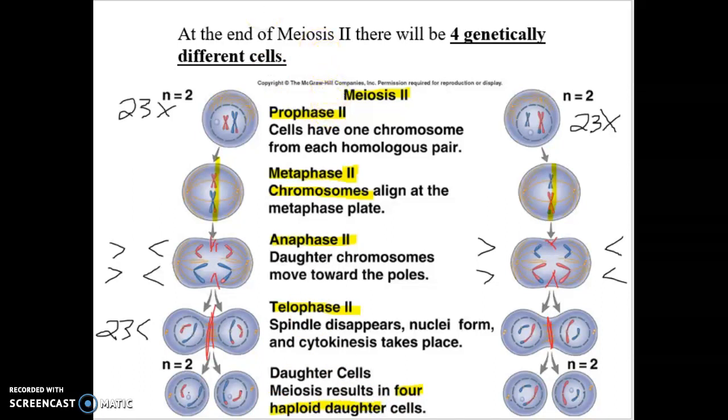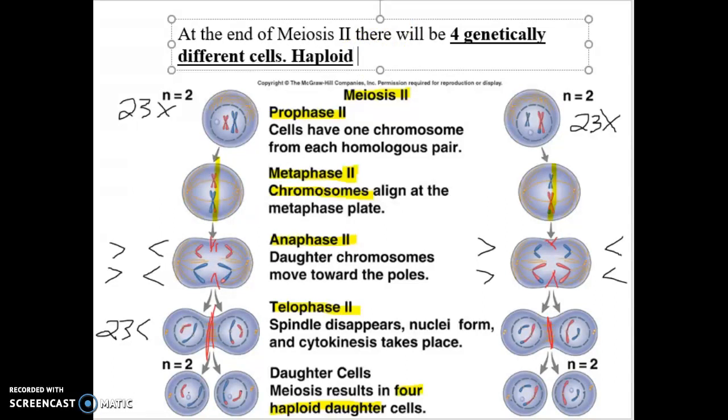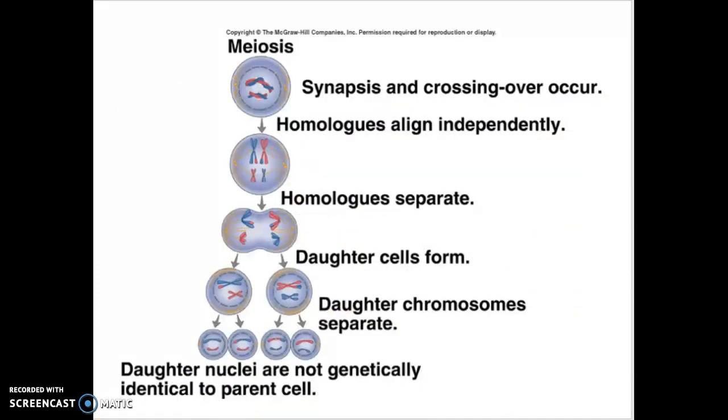Haploid means half. Diploid is full. We often represent haploid with this little n designation. Each of these cells is genetically unique. Alright, so here's the big overview, a simplification: meiosis, meiosis 1, meiosis 2, that process. And I highlight this: the resulting cells are not genetically identical to the parent cell. They're different. There's the mixing and matching, the crossing over. That's what produces unique variation.